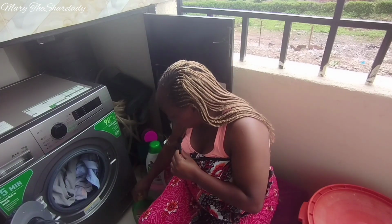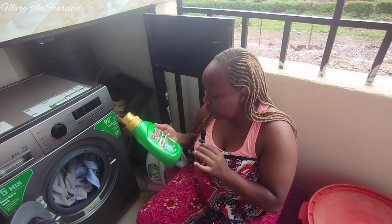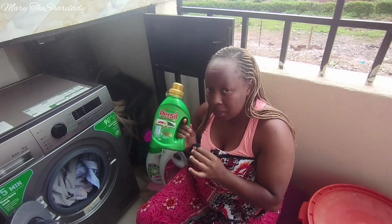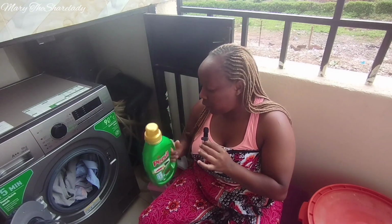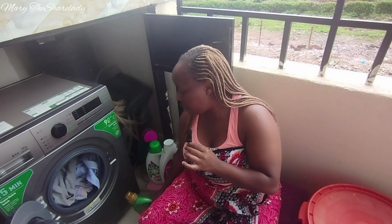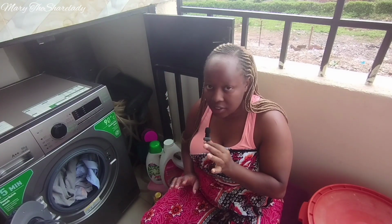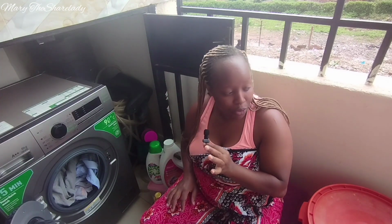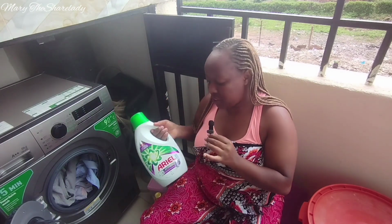But I have several other washing detergents. I have this Persil that I've been using for some time now, the high performance one. It's a good one. It works for such stained clothes, but the one that can really speak in terms of fighting the stains is this one, the Ariel one.